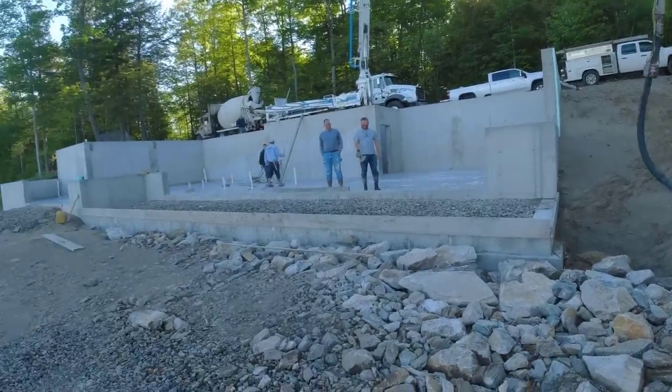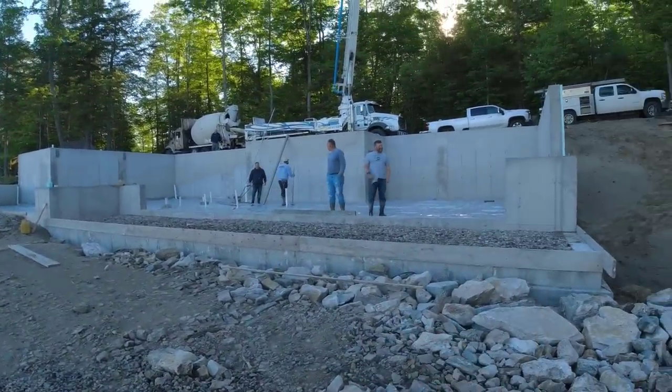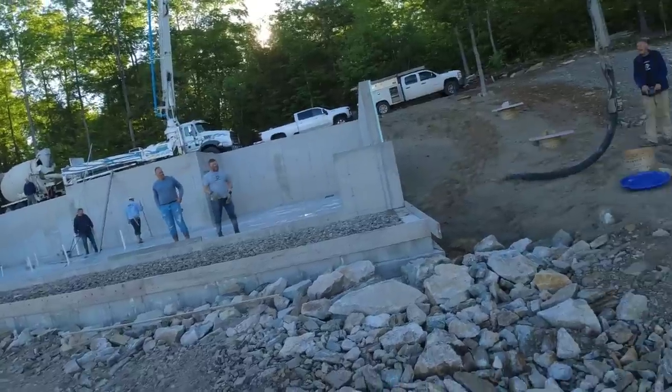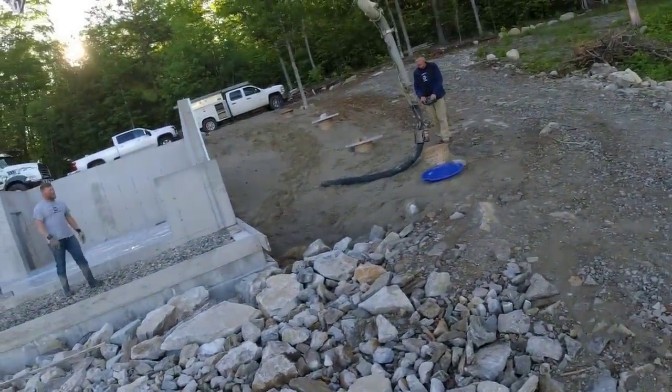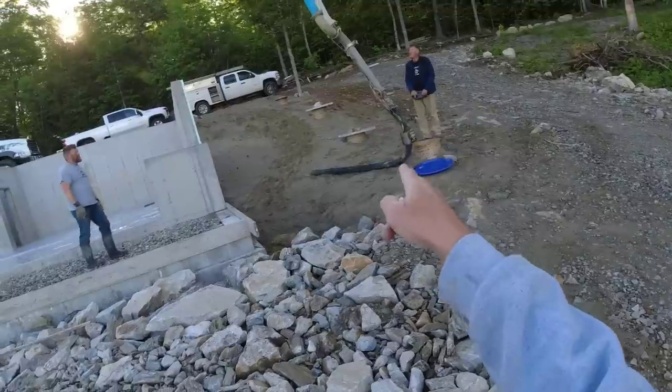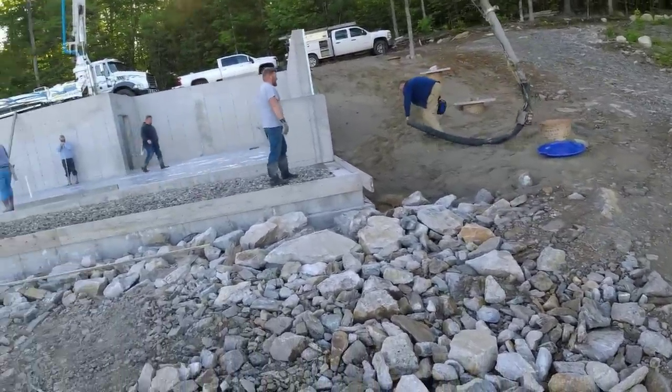If they get water in that hopper first and then the concrete goes in, it kind of separates the rock and the cement paste. So it creates a plug in the hose, usually right in that reducer, which is a real pain in the butt. Hopefully we don't have to take it apart.